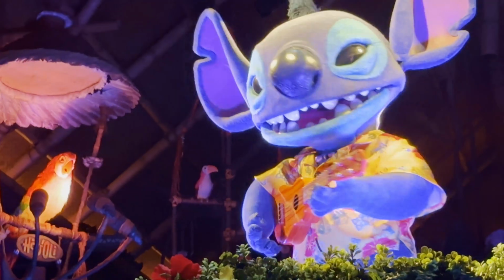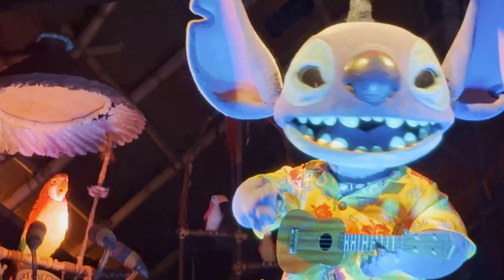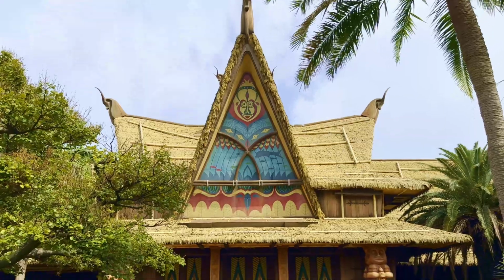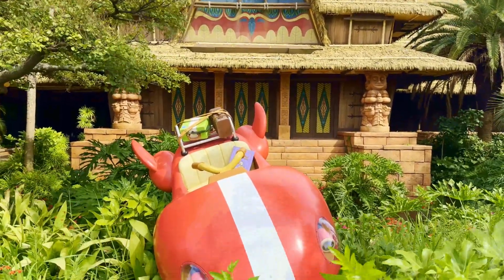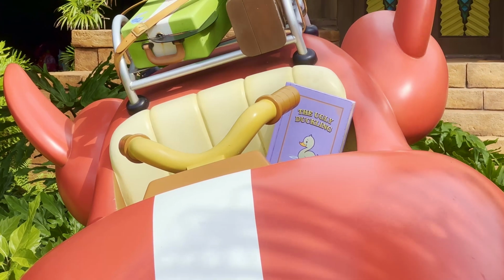Ugh. Personally, I love it, as it's a great way to get a nice look at the wonderful Stitch animatronic that was developed for Stitch's Great Escape, but without getting jumped on or smelling burped up chili dogs. Outside the attraction, you'll see the gorgeous building for the Tiki Room, with Stitch's spaceship parked out in the front. If you take a closer look at the spacecraft, you'll see that Stitch also brought his favorite book that Lilo gave him, The Ugly Duckling.